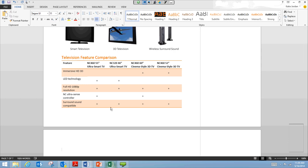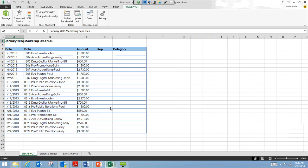Let's jump into Excel. Excel is, of course, where a lot of us spend our time analyzing the data that we have and deriving insights. With Office 365, we want to make it easy for people to get to those insights faster. You will notice here that I have some data around events that are being organized by certain representatives, and the amounts associated with them and the dates.